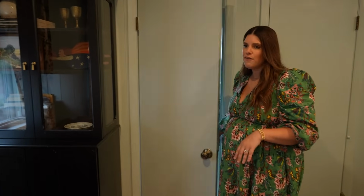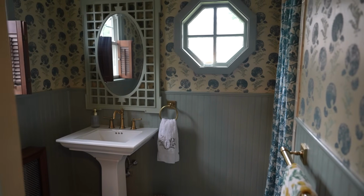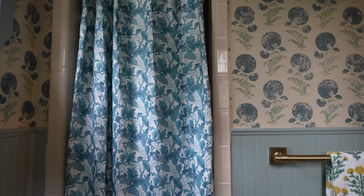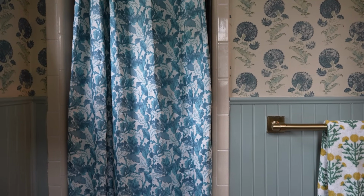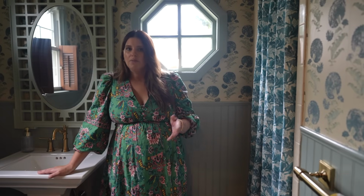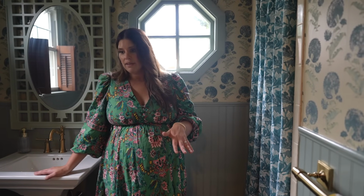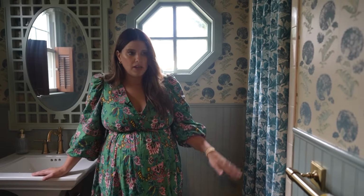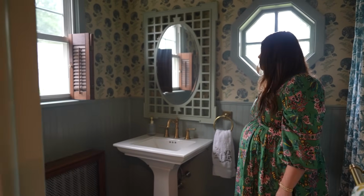And then off of the family room space, we have our first floor bathroom. So it is a full bath. We have a small shower. We don't use it that often. We believe this whole family room space was used as an in-law suite for the previous owner. So it was great accessibility-wise to have a shower here. But we mostly use it as a powder room space, basically.